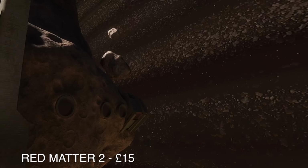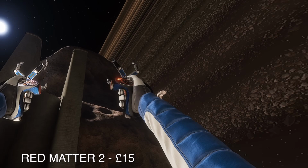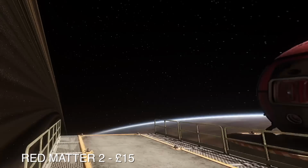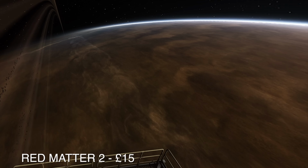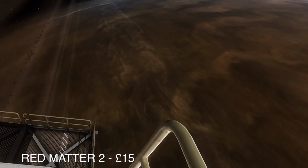One of the most visually stunning games, Red Matter 2, is down by 40%, £15. It's a really ingenious puzzle adventure with some of the best sights on PSVR2 running unreprojected. You cannot miss this one if you're a fan of sci-fi or puzzles.